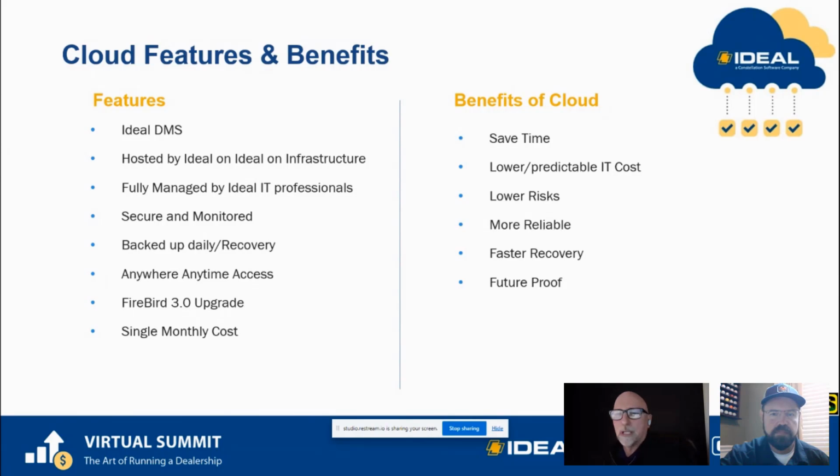Cody, as a dealer, as you were starting to think down this path and heard about cloud, what were some of the things that stood out for you and appealed to you from your dealership perspective? So the things that really appealed to me was not maintaining my own server. We put a new server in 2014, and then I bought a new server again in 2019. Not because it was going bad. I just didn't want it to go bad. I didn't want to be shut down for a day or two or however long it took to get it back, rebuilt and back up and running.